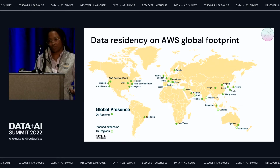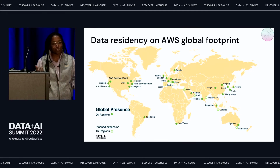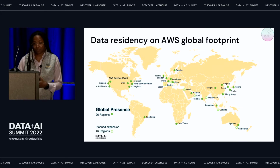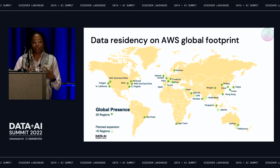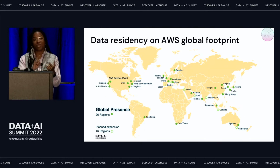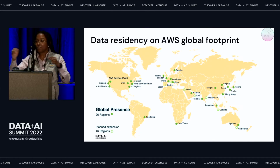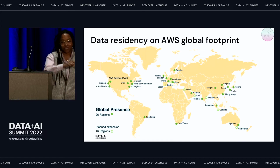AWS does have a global footprint, and a question that I get very frequently is how do I ensure that any of the data that you do have complies with your data residency standards, right? So with that, AWS empowers our users or customers to be able to control in what region the data can be uploaded or is placed, what access you have to that data, and AWS does not move your data from that bucket to replicate it in other regions. That is something that you control and you can set up as needed.